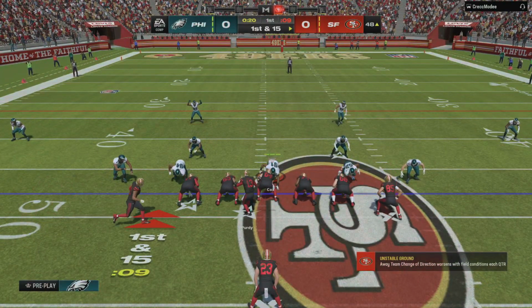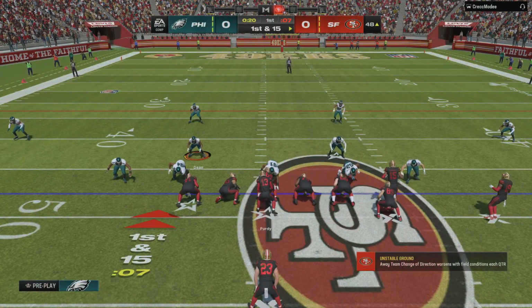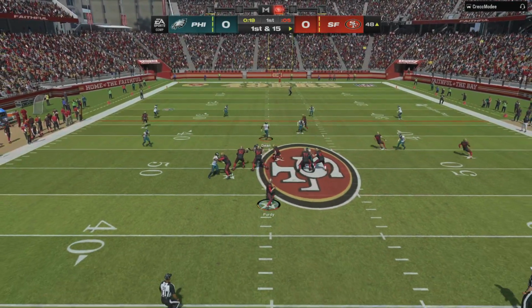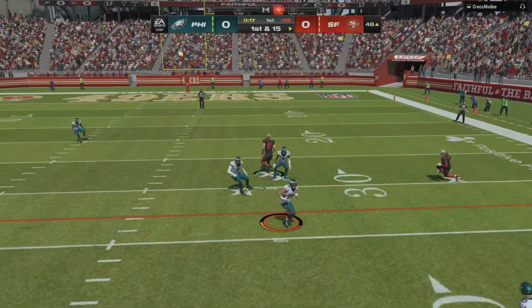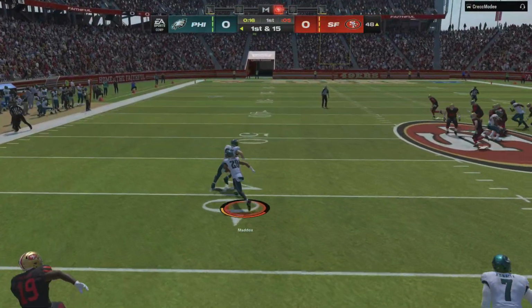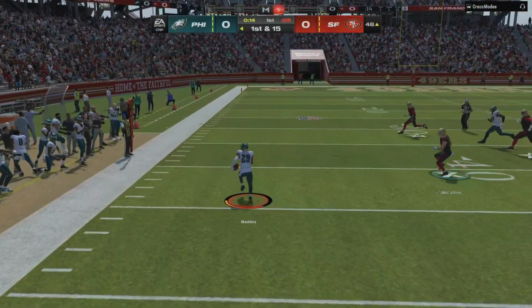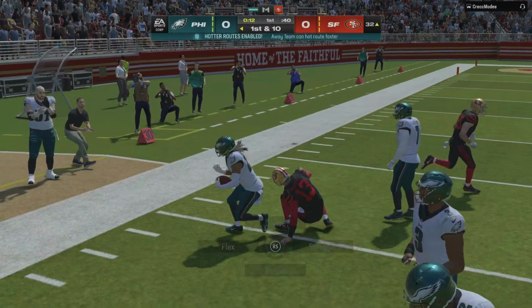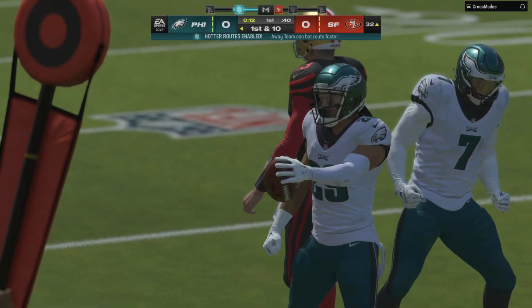And now an audible here into something else. Purdy now to throw. And looking for Kittle, but it's intercepted. Picked off by Avonte Maddox. And a great return as he gets this all the way down close to the 30-yard line.